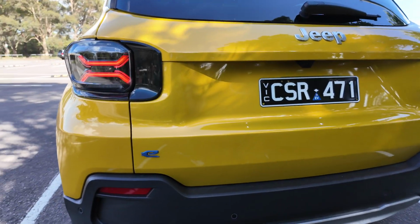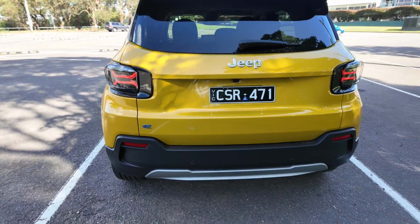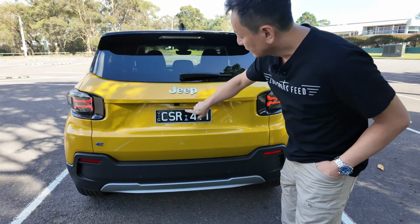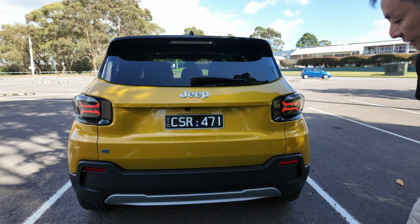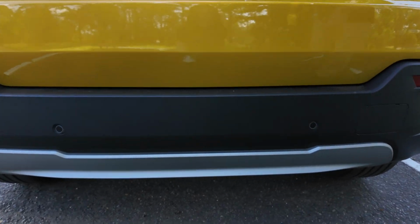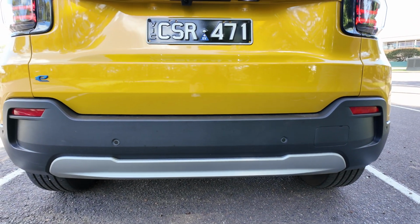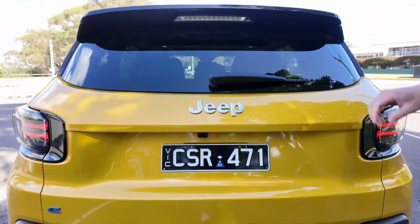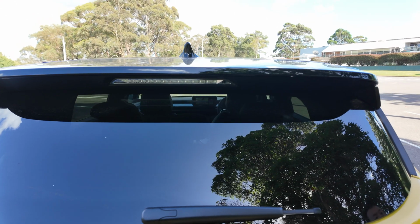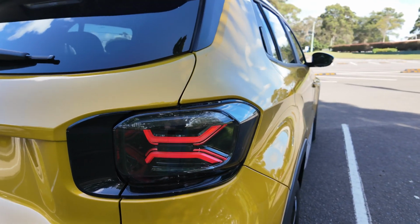Electric. Is it a signature Jeep look up the back? Well, I guess so. I mean, the Jeep logo is pretty big, obviously. Rear camera. Nice detail there with the chrome trim. Ultrasonic sensors. Rear wiper. Bit of a light there as well. Yeah, and back around this side, so pretty similar on this side.